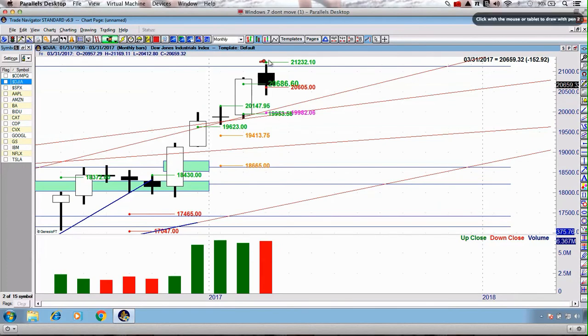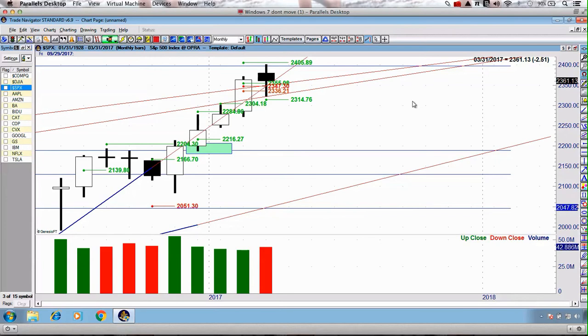We don't have that much of a high wave spinning top. It is more or less just a generic spinning top here on the Dow Jones Industrial Average, but it is rather telling when we start looking at these monthly charts. We are also down, or at least negative, month to date, down 2.5 points in the S&P 500.